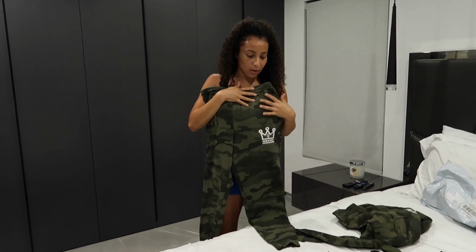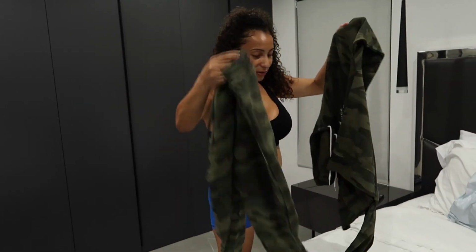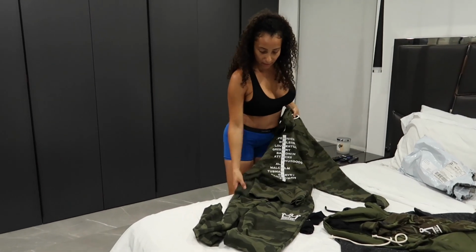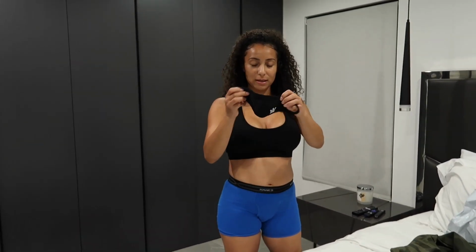I love their logo. I mean, obviously, because it's a crown. And then, oh, this must be matching with it. These must match with it. So I'll probably try these on together then. And then they gave me some masks. Oh, look, nice. I'm gonna try that on too.